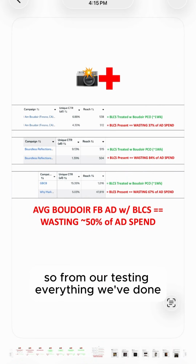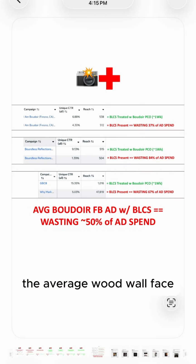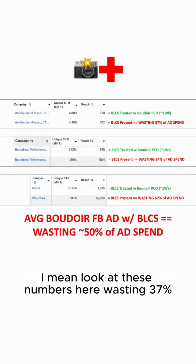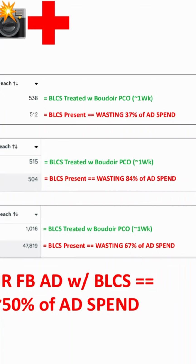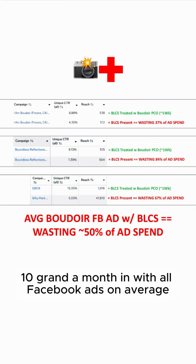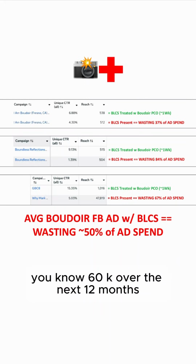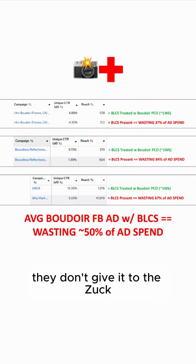So from our testing, everything we've done, all the data we've actually seen, the average Boudoir Facebook ad with BLCS is wasting about 50% of its ad spend. I mean, look at these numbers here: wasting 37%, wasting 84%, wasting 67%. Average those up, it's probably somewhere between 50 to 60%. So if they're spending 10 grand a month in Boudoir Facebook ads on average, we can save them approximately 5K a month, 60K over the next 12 months that they simply don't have to spend anymore. They keep it in their pocket. They don't give it to the Zuck.